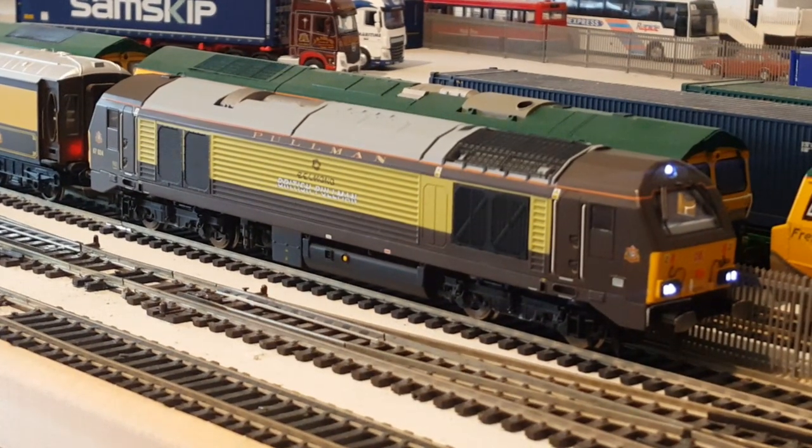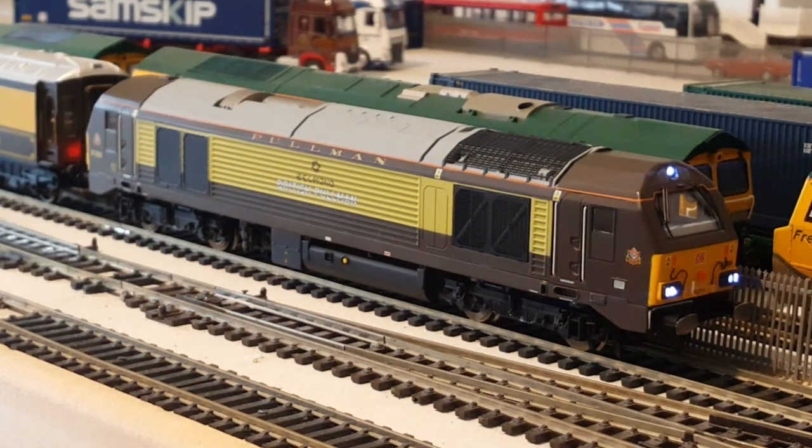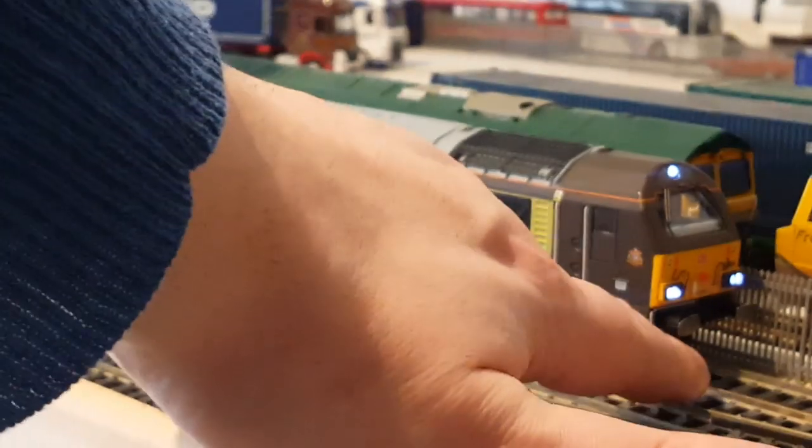So here is my class 67 Pullman, and it's an absolutely beautiful locomotive actually. I think that Hornby did a fantastic job on these class 67s, and they run really well. They've got a really great weight to them, and I'm really super impressed by the way they've captured the 67. As you can see on the front here, there isn't a valance.